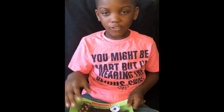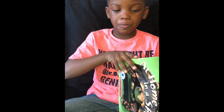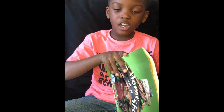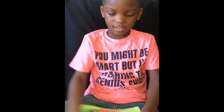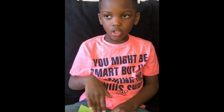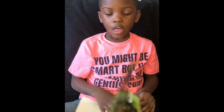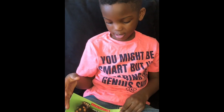And what is the front of the book called? The front cover. And the back of the book is called? The back cover. And then what's the side of the book called? The spine. And what is the person who writes the words to the book called? The author. And then the person who draws the pictures? The illustrator. Okay, good job.